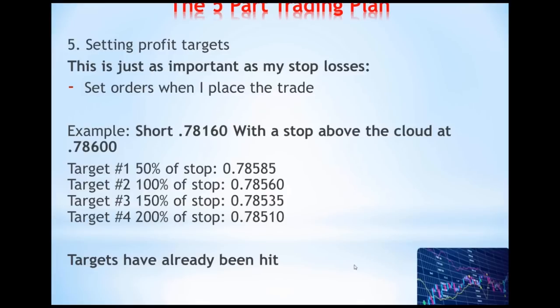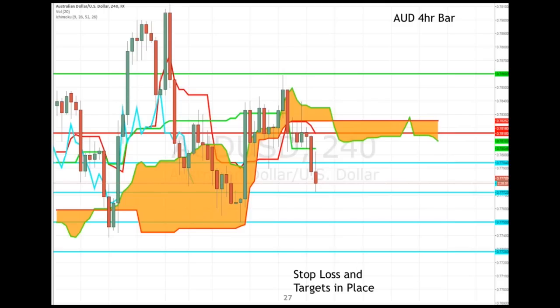And if we take a look here, this example is a little bit older, but it hit that first target in relatively short order, right? And then it hit that second target right after. Once that second target is hit, I can move my stop to break even and ensure that I'm going to be profitable on the trade. I won't be able to lose money anymore. By doing that, I'm taking risk off the table and locking in my profits.